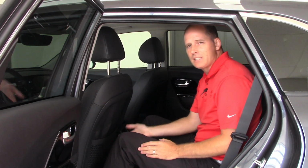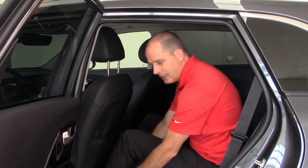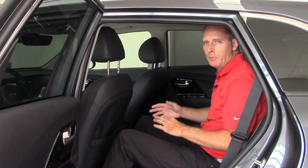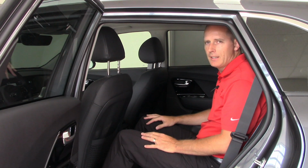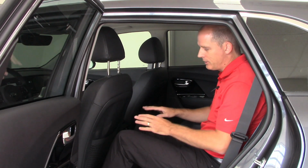The floor is slightly raised, so if you are shopping for a Niro EV and you hop in the Niro Hybrid, the floor is slightly raised in our EV models back here, so your legs are a little bit more elevated than they would be. So again, easiest way to check one out is just come to Brantford Kia. We should have some in stock, hopefully, that you can test out.